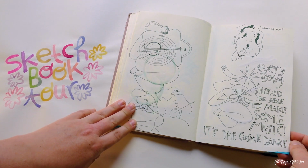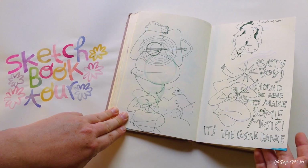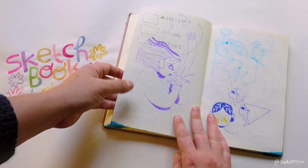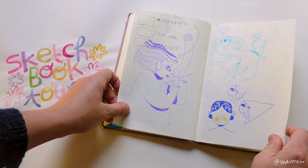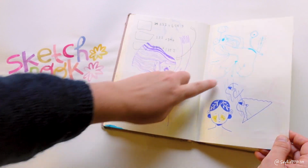Everybody should be able to make some music. It's the cosmic dance. That's a quote from my favourite film, Harold and Maude. And she became a painting. This is a good flower just perched on a shoulder.